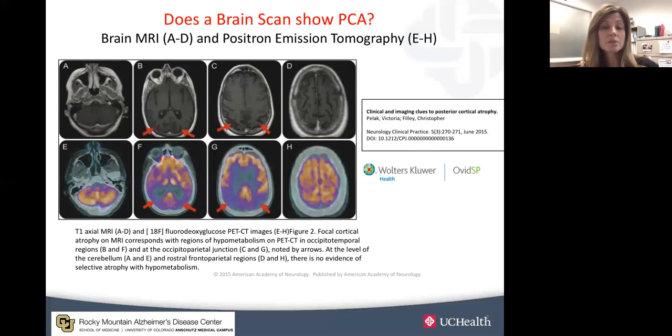But certain scans can point to the diagnosis in the right clinical setting, meaning you have the right symptoms, and then we look at a brain scan and we can say everything fits with PCA.